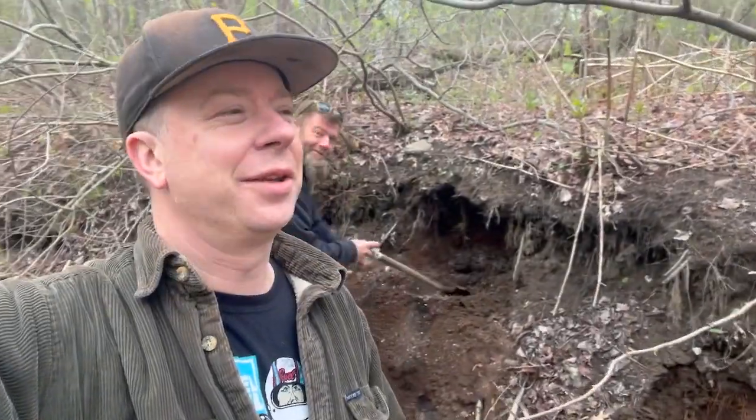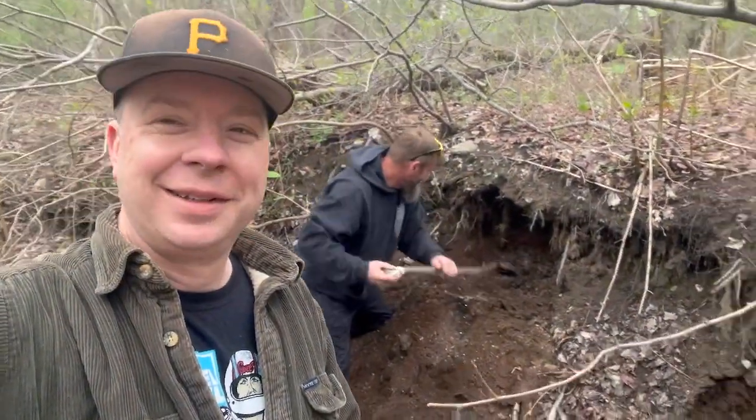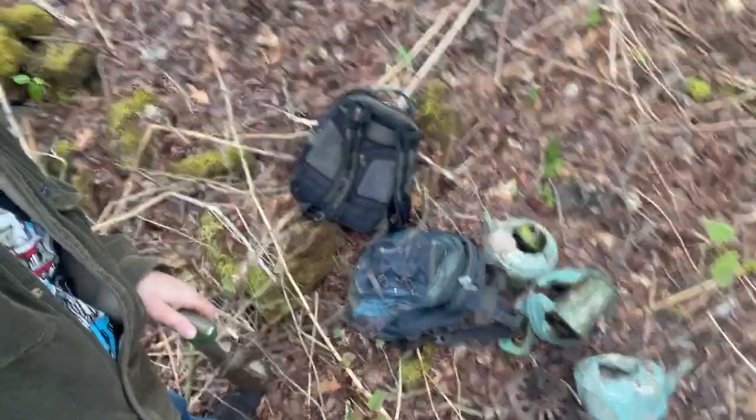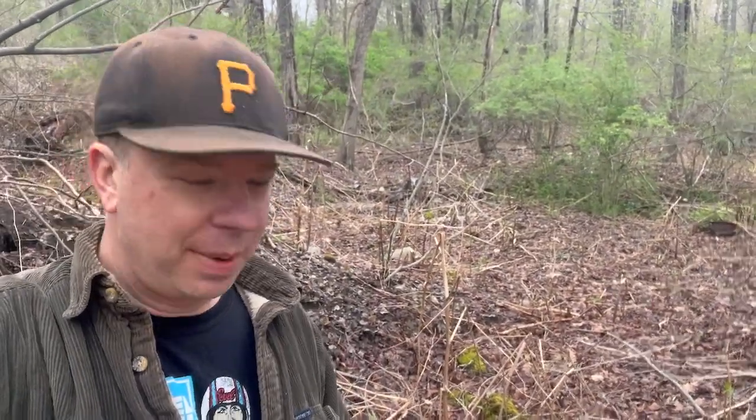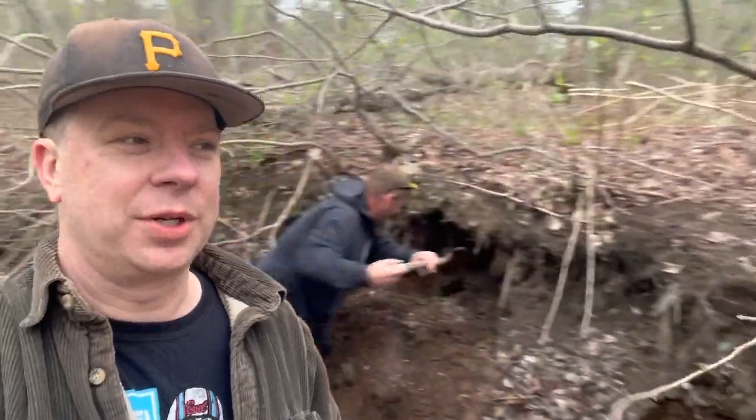All right, we are at another undisclosed location, and right off the bat, Marble's doing his salvage thing. He found all that copper, all those old kettles. This is a spot I've hit a couple times before. I don't think I've posted any video on this, but I've been here many times. I just want to show him this spot.